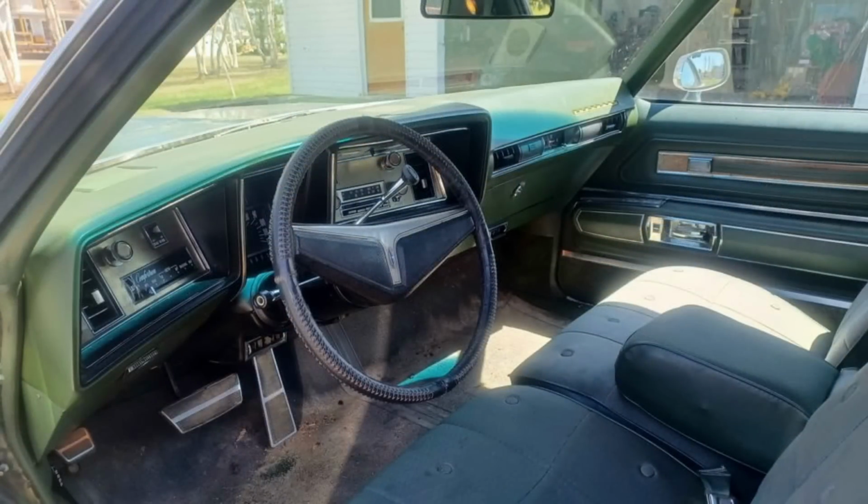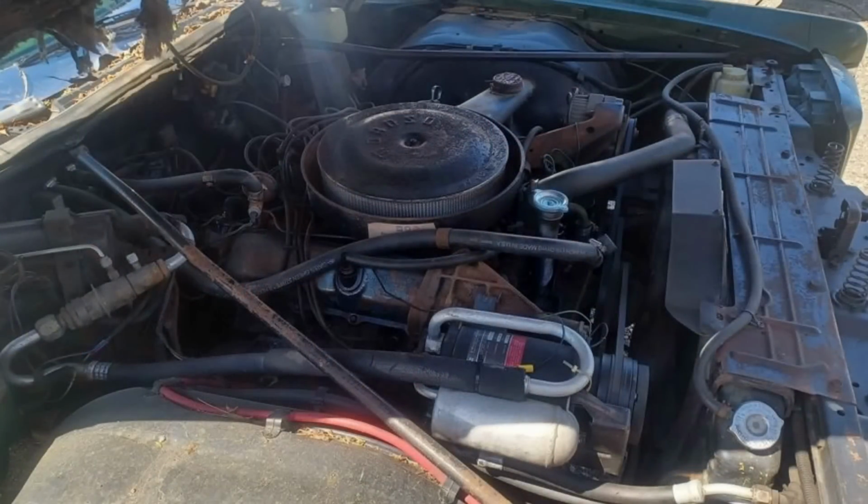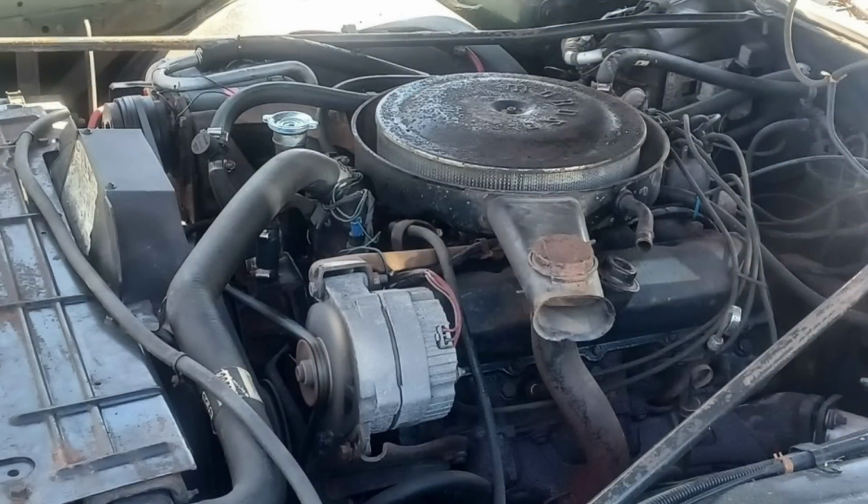However, the seller wants to part with it due to a lack of space. Visually, the car appears to be in fairly good condition, although there are signs of wear in the interior consistent with the car's age.